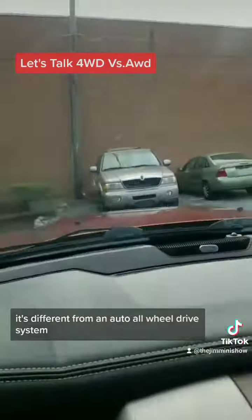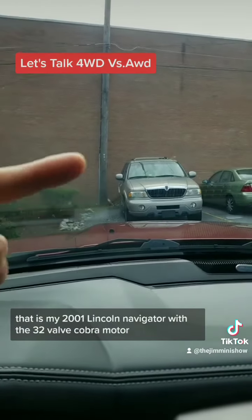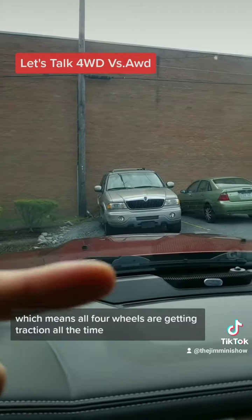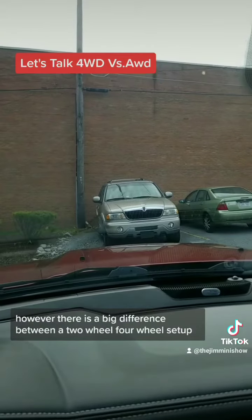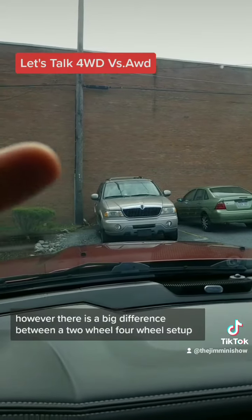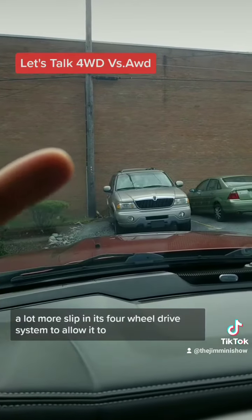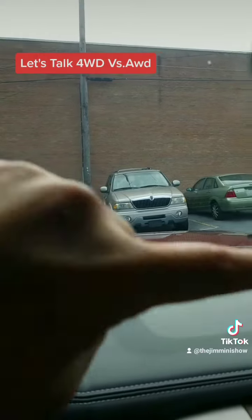It's different from an all-wheel drive system. That is my 2001 Lincoln Navigator with the 32-valve Cobra motor, and it has all-wheel drive, which means all four wheels are getting traction all the time. However, there is a big difference between a two-wheel, four-wheel setup and an all-wheel drive setup. An all-wheel drive setup has a lot more slip in its drive system to allow it to turn.